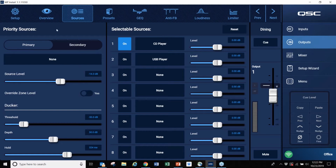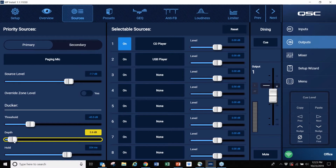In addition, I've also got 2 levels of priority override. So these are essentially sources that will duck these sources. So if I wanted to, that paging microphone could be set up as a source. And now when somebody makes a page, this adjusts that level. My ducker adjusts at what point. So once I get a signal stronger than minus 45 dB, it's going to duck this signal. It's going to lower the level for this signal. How much is it going to duck it? 30 dB or 48 dB, whatever I want it to be, or only 3 dB, something like that.